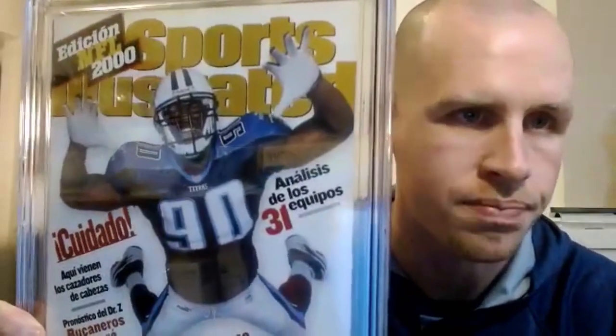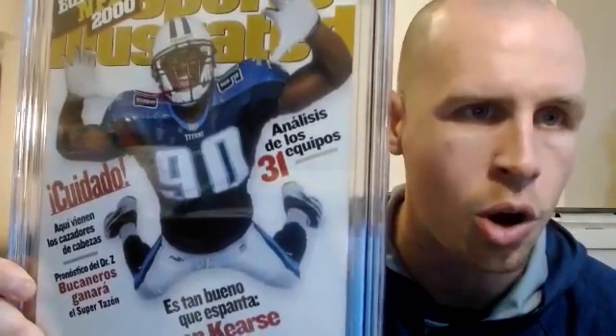Here we go. All right. So at first glance, what's so special? This is Javon Kearse from the Tennessee Titans. This is from September 2000. And let's see if I can bring this in a little bit closer. What do you notice here? Edición NFL 2000, ciudadano. This is in Spanish. This is in Español.